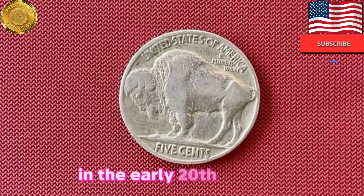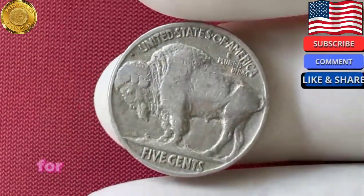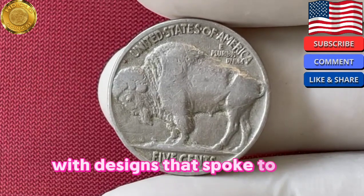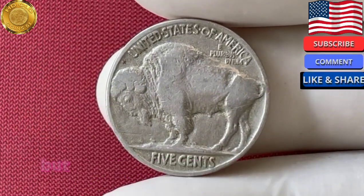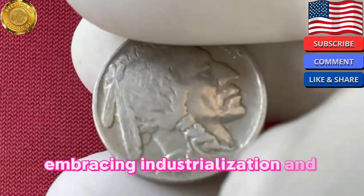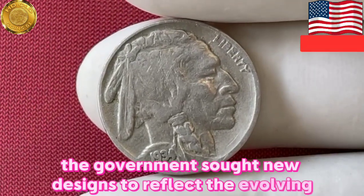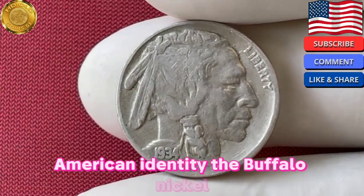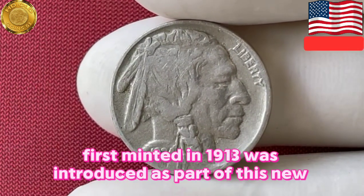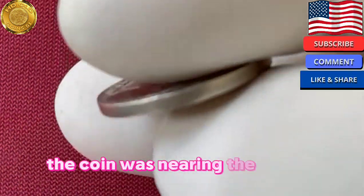In the early 20th century, American coinage was undergoing a transformation. For decades, the U.S. Mint had been producing coins with designs that spoke to the nation's agricultural roots, but the country was growing and changing, embracing industrialization and urbanization. The government sought new designs to reflect the evolving American identity. The Buffalo nickel, first minted in 1913, was introduced as part of this new vision. However, by 1934, the coin was nearing the end of its run.